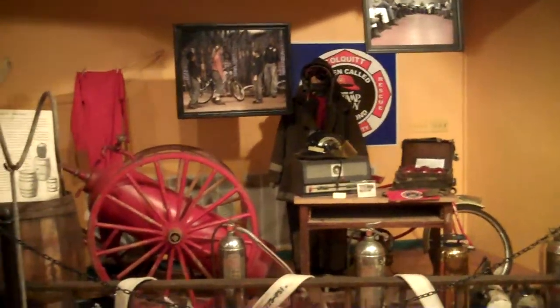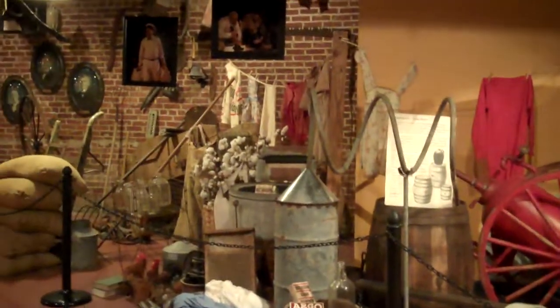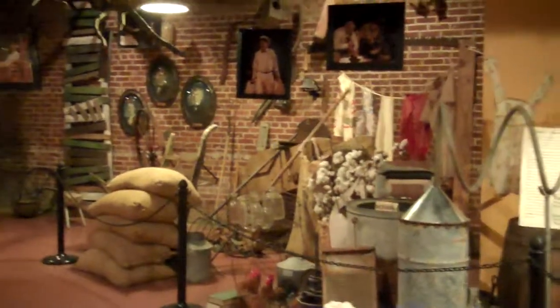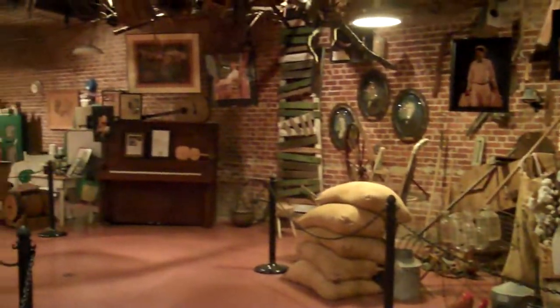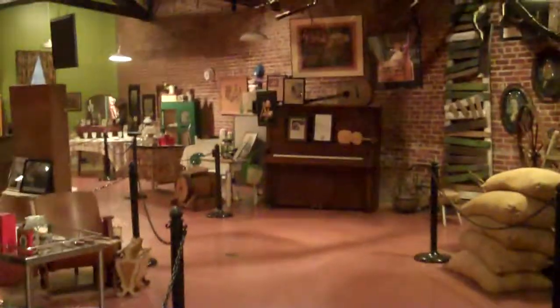Skip over that. Yep. We have fire equipment. We did a whole show about the fire department. It was called Nothing But a Will. It was a very good show. They're all good shows. But farming stuff, farming is big here.